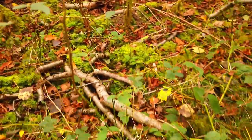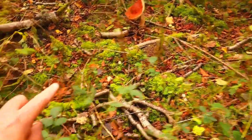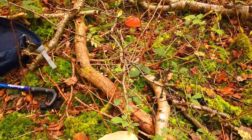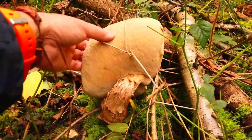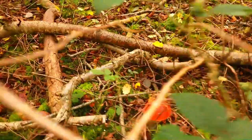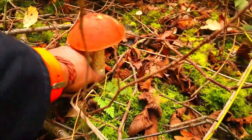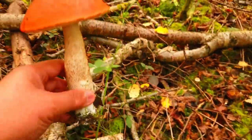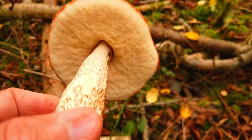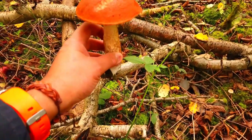But there is one. I think I'm gonna get the small one, because I think these big ones are quite old and soggy, not good for eating. Alright, nice. So we get this one. Yeah, definitely. Alright. Nice looking mushroom. And the pores are very clean, no slugs. I'm gonna clean this now and place it in the bag.